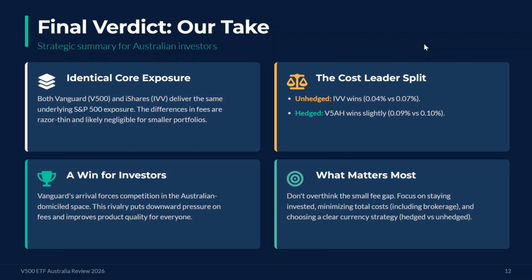It validates that the Australian domiciled ETF market is maturing. We now have two heavyweight champions competing for our S&P 500 dollars. Don't get caught up in the hype of a new product. The underlying asset, the 500 largest U.S. companies, hasn't changed. What has changed is your choice to access it. Whether you choose Vanguard's new V500 or iShares' established IVV, the most important thing is that you stay invested, keep costs low, and stick to your strategy.